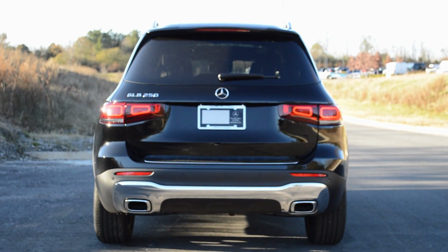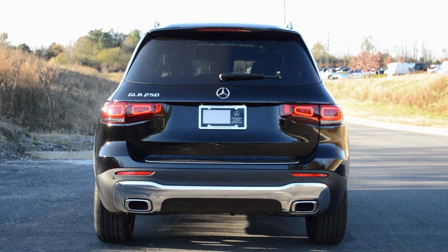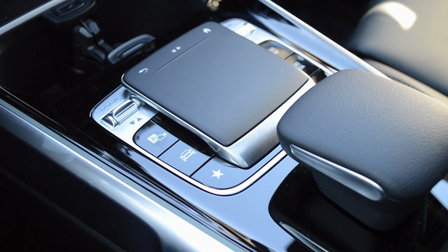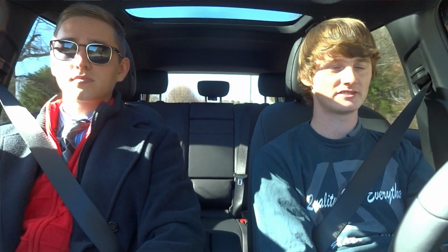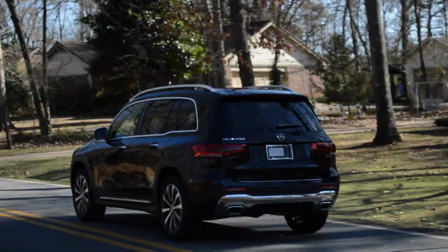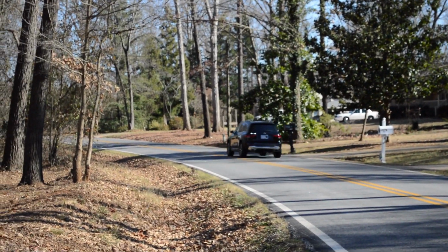It's hard to say, because it's based on DNA from the CLA, A-Class, GLA. So I wouldn't necessarily call it a baby GLS as far as the driving's considered. But for just being in the car, yeah, you could call it a baby GLS until you drive it. Once you drive it, it feels like a bigger GLA. It doesn't feel like a GLS.